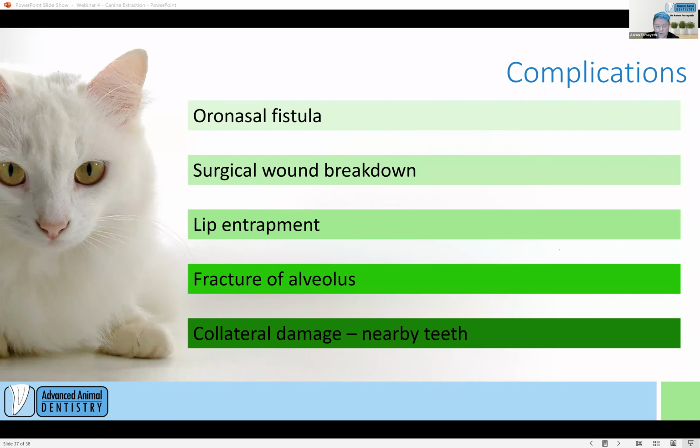So we remove the large, sharp, stabby bit of the tooth, and then we perform a vital pulp therapy on that. That's more involved, of course, but that's for people that really say, I really need to keep that mandibular tooth. And the last complication that we do see from time to time is collateral damage. Nearby teeth can be damaged and even extracted inadvertently through this process.